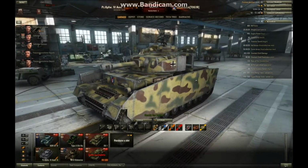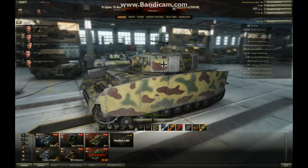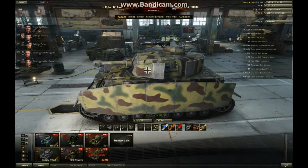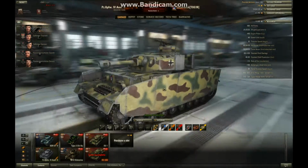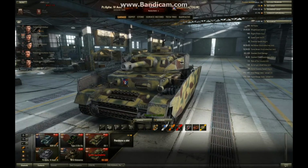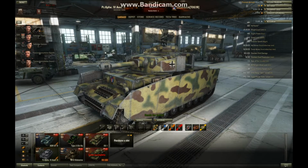Weight-wise, this tank weighs in at 26 tons, which is average for a Tier 5 medium tank. The speed of 40 kilometers an hour in forward and 18 kilometers an hour in reverse is actually quite slow compared to other medium tanks. The only one slower is the Chi-Nu with 39 kilometers an hour in forward. However, the initial acceleration of this tank is quite good. It gets up to 30 kilometers an hour quite quickly.